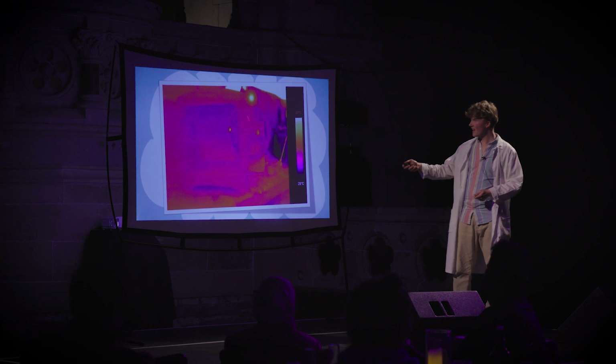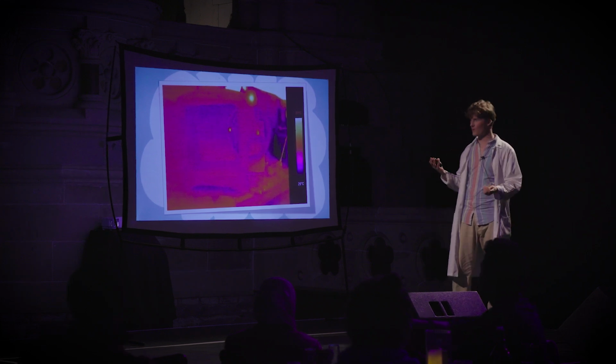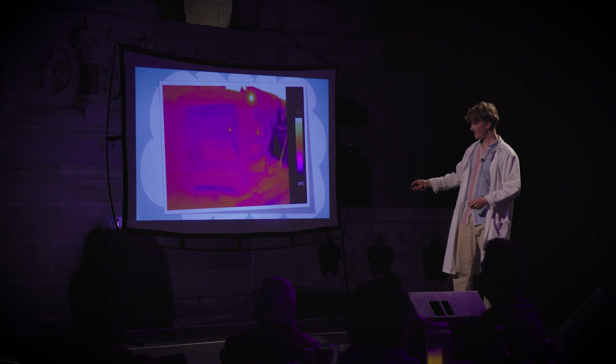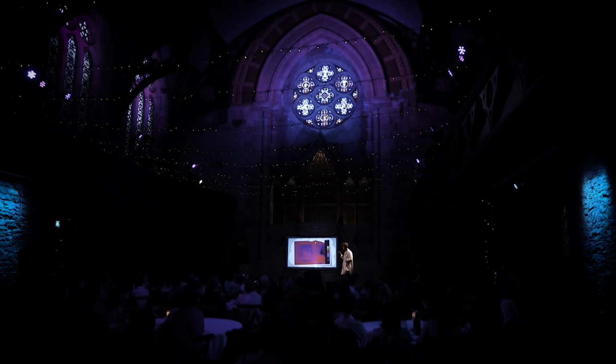And as a result, you can see here that this model refrigerator is slightly cooler than its surroundings. Now, obviously, this is very warm for a refrigerator, but this just gives you an idea that if we have other caloric materials, like rubber, but more efficient, we could, in theory, build a solid-state refrigerator.